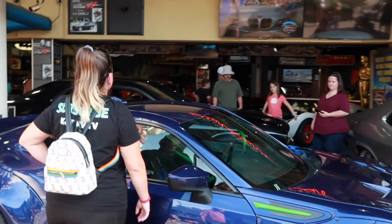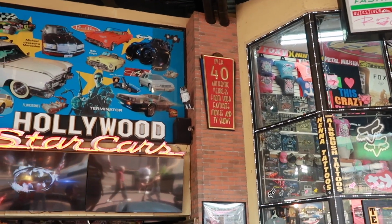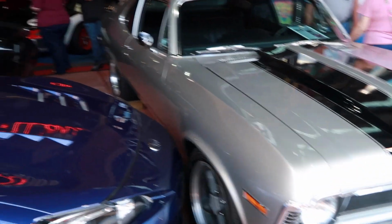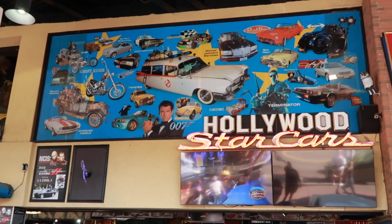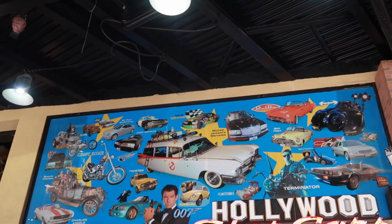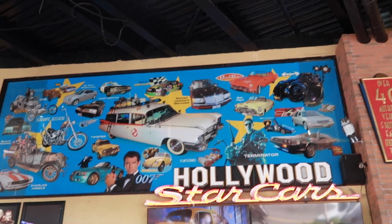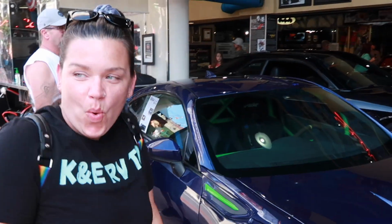So all these cars that they have here are over 40 years of authentic vehicles from your favorite movies and TV shows. So we're gonna go check out what they got. Like walking through the movies. They have some cool stuff. They have some pictures over here of some of the stuff that you can see in there. Ghostbusters car, Charlie's Angels, Twister. I'm excited to see Terminator. Herbie. Alright, let's go check out some cool cars.